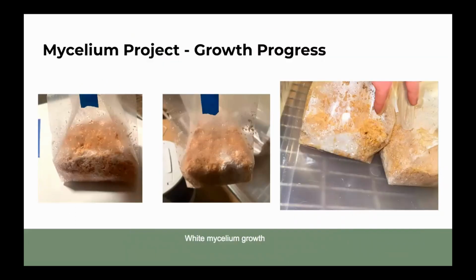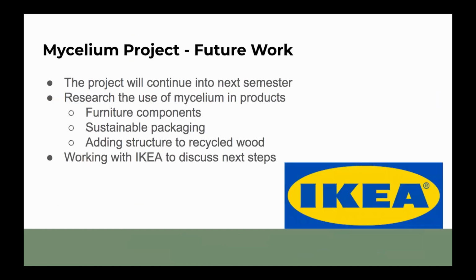The white appearing on the bags in these pictures is mycelium. The team is planning to extend our research into next semester and explore the use of mycelium in products such as furniture components, sustainable packaging, and adding structure and bonding properties to recycled wood fibers. We are working with IKEA to discuss next steps for the project and possible funding as well.